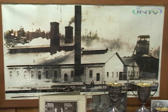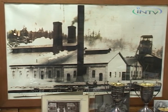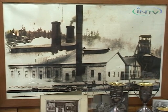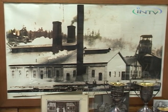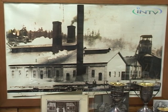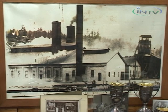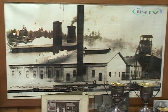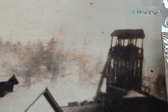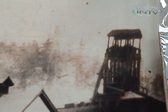This large photograph here is the power plant and the number 4 headworks. Number 4 was the only vertical shaft in the mine system here. Locally, we refer to it as the shaft. Very few people refer to it as number 4. The large building was a coal-fired electric generating plant for the electricity of the company. The smaller building back here was the hoist house that ran the headworks. This is the headworks that lowered the cage or the elevator up and down inside the mine.